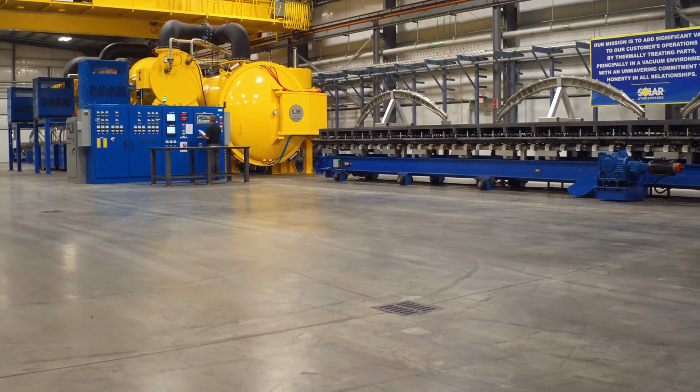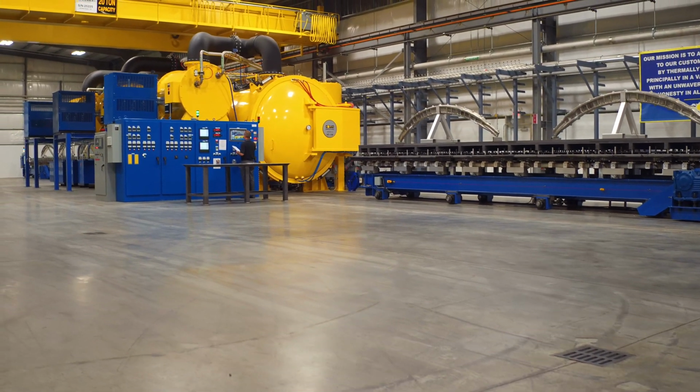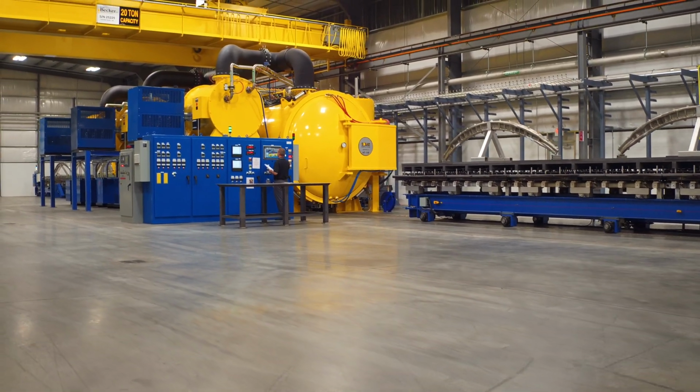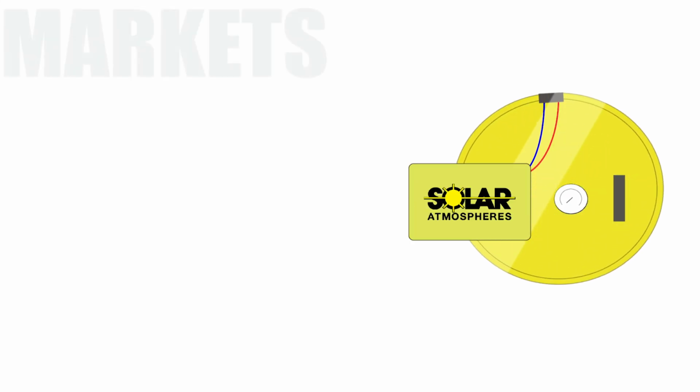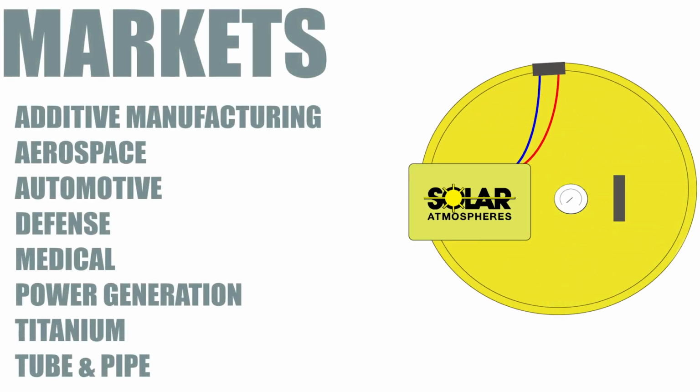We have over 65 vacuum furnaces. We have some of the largest vacuum equipment here in the world. Our major market that we service here is aerospace. More and more we're getting more and more involved with medical device and power generation.